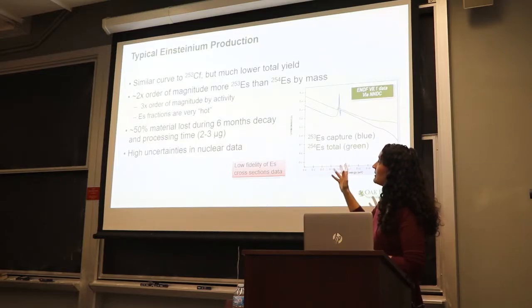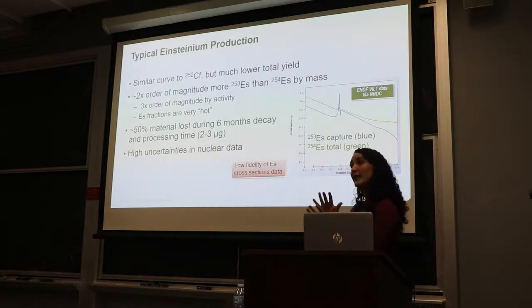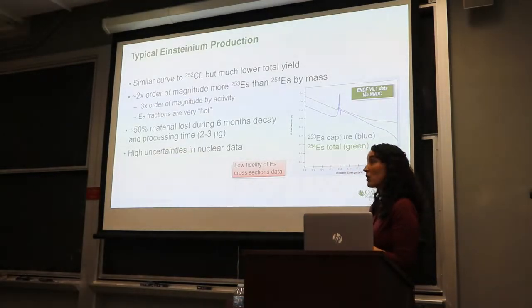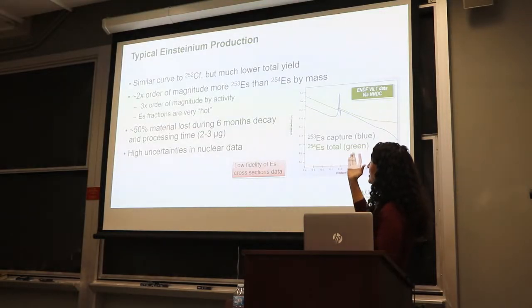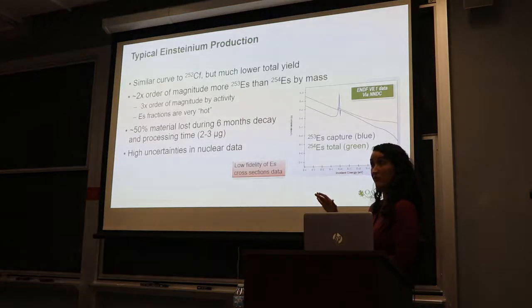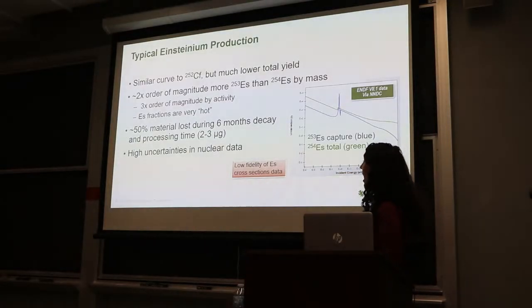So we're looking at doing the same thing for einsteinium production as we're doing with berkelium production, looking at the best energy ranges for those neutron captures to occur so that we can maximize how much einsteinium-254 we make, especially how much einsteinium-254 relative to einsteinium-253. Because if we can increase that ratio of the 254 to the 253, then it wouldn't be as hot, we wouldn't have to let it sit and decay as long, and so we would gain a lot of efficiency there.